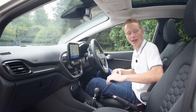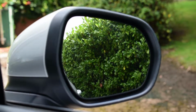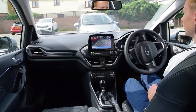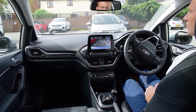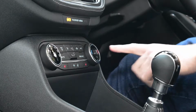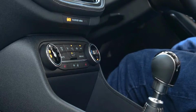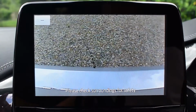Thumbs up from me. There's also quilted leather seats and blind spot integrated system to check whenever there's a peasant in your blind spot, adaptive cruise control, and active park assist, meaning the car will steer itself into a parking bay as you operate the pedals and gears. There's a few more features like the comfort pack, which gives you heated front seats and heated steering wheel. There's a rear camera with front and rear parking sensors.